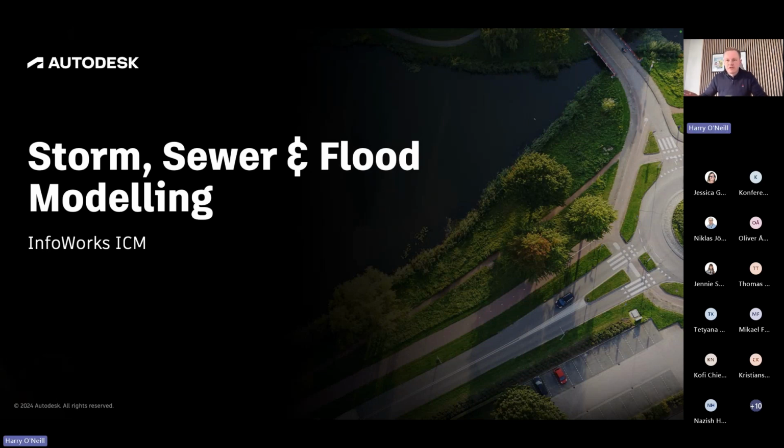Okay, so I'm going to talk about the other two core solutions that we have before I stop and allow you guys to ask some questions. So the first of the products that I'm going to talk about in the wider portfolio is InfoWorks ICM. Again, some of you may be familiar with this as a hydraulic modeling tool for storm and wastewater.